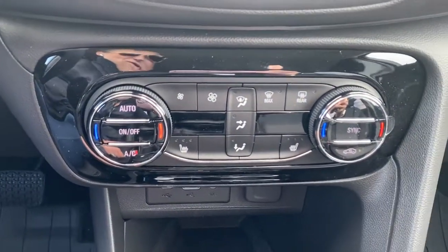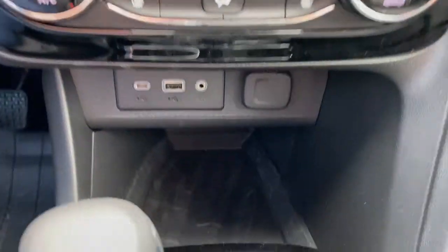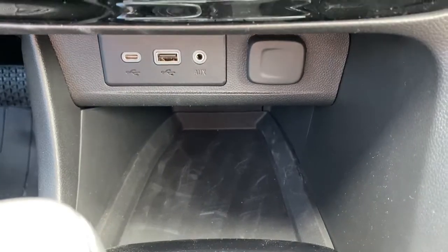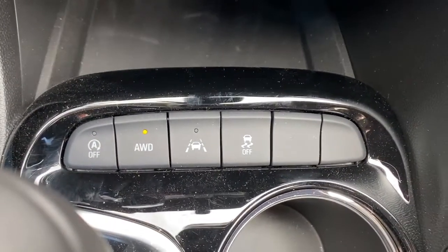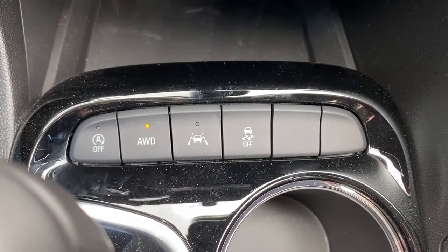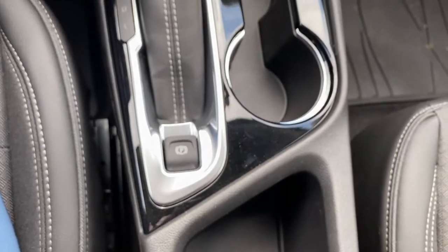Dual climate control buttons with air conditioning, heated front leather seats. We also have some USB ports and power plug-ins, auto stop start, all-wheel drive, lane departure alert, traction control, and 2 cup holders.